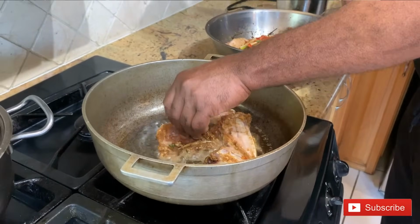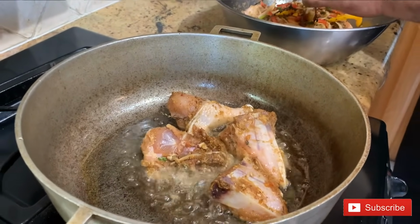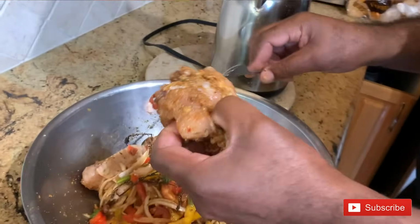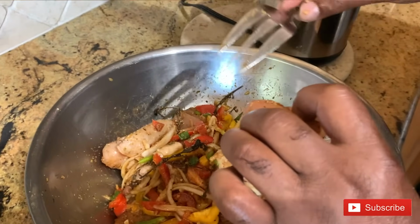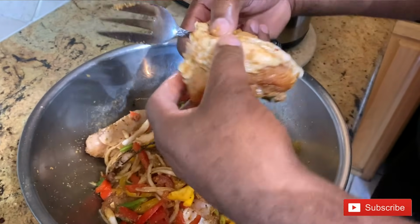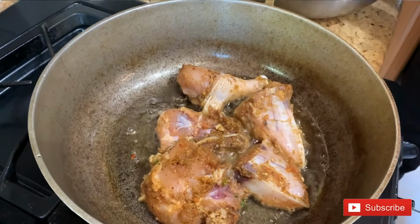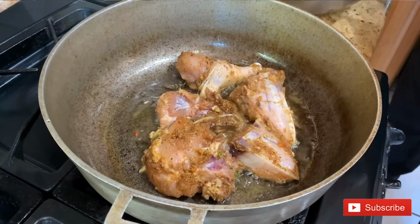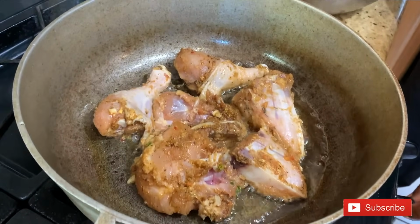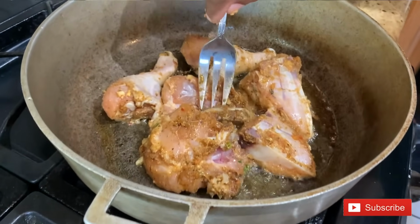All right, so in goes the chicken. Like Daddy said, remember, just scrape off, look at how he's doing it right now. He's basically scraping off just the big chunks of onions and peppers, just so that they don't burn in the pot, because you're gonna use them still, right? Obviously. Remember, we're cooking brown stew chicken, guys, so we gotta brown the chicken first before you stew it, correct? Yes.